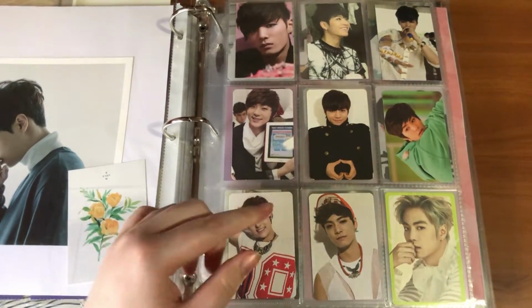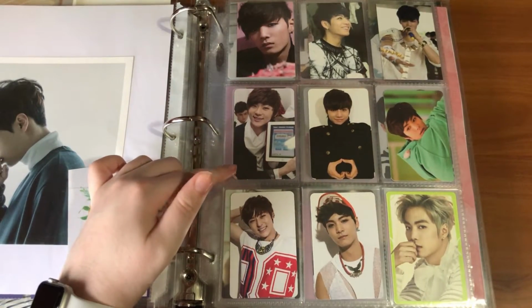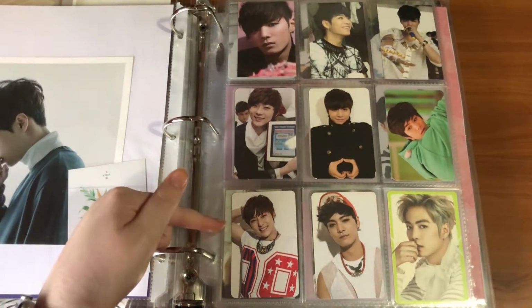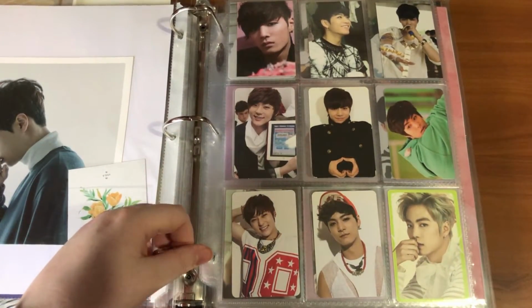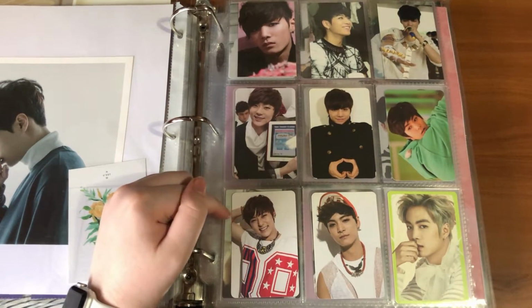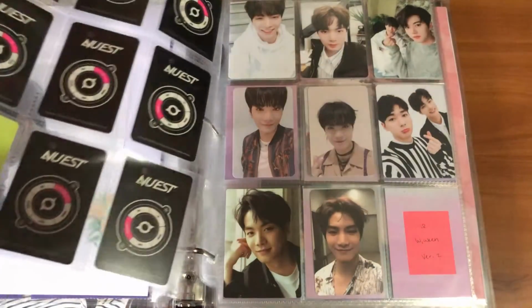And here's everything through Q is. I do have one Minhyun card. I think this is from Hello, but I did pull that one, so of course I kept it. Oh, and I have this Minhyun card from Sleep Talking too. I think I might have traded for that one, but I'm not sure. Actually, no. I pulled 2 of this one in my album. I remember that now. I think that was the first time that ever happened to me.